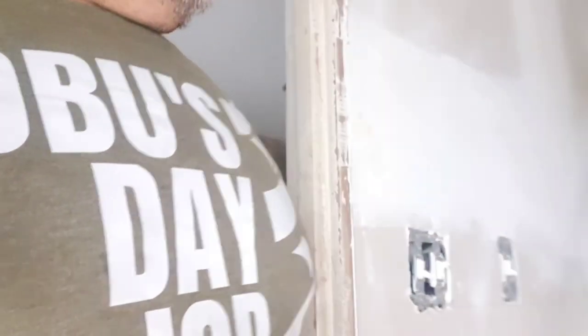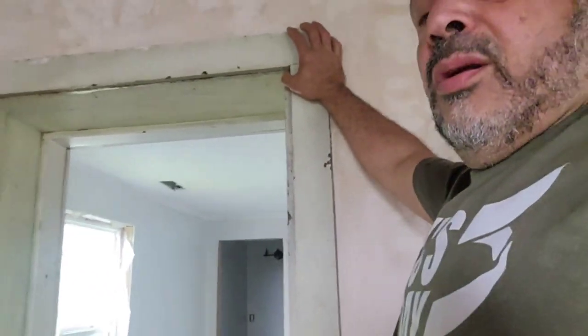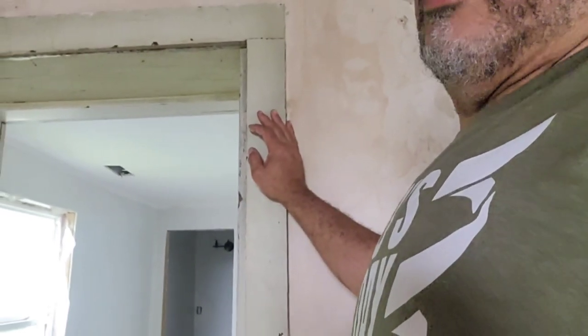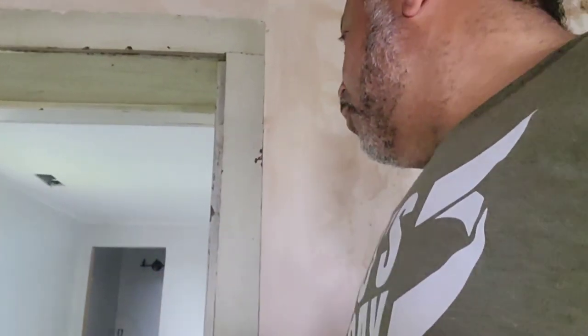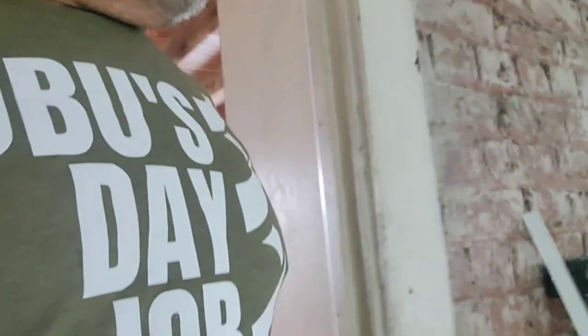Oh boy. Upstairs, it's actually cold outside today. It's only like 62 degrees and raining. We're going to take this door right here out and frame this up closed, and we're going to plaster this. We don't need both doors in here. It's not needed, and this will actually become a closet. So I'll take that door off.